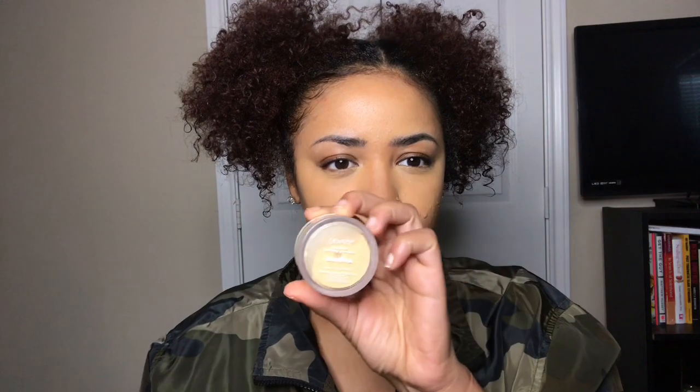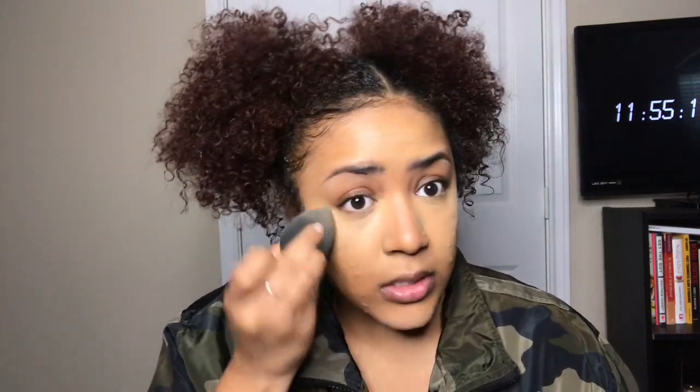Love it. I'm gonna take my Colourpop No Filter Setting Powder, and this is in the banana shade. I bought this one and I didn't like it at first. I felt like it left a cast under my eye, and I'm like, how? It's banana! And then I bought the translucent shade, which I love.